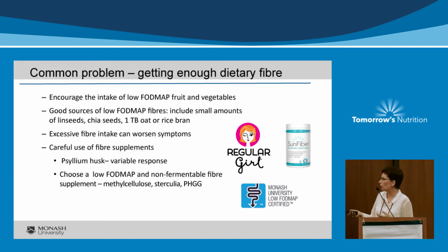It can still be quite tricky to get the fibre in, and if they have too much, of course, they can trigger symptoms. You can use fibre supplements also in these patients, and we do that with ours. Psyllium husk has been used, but some people find it triggers bloating, so just be careful of that.